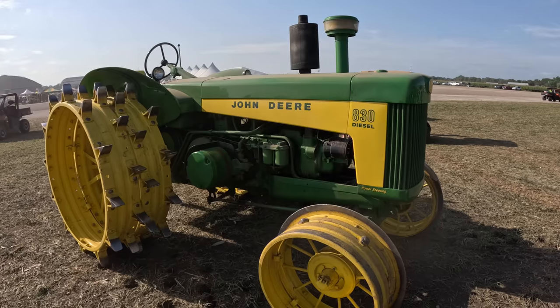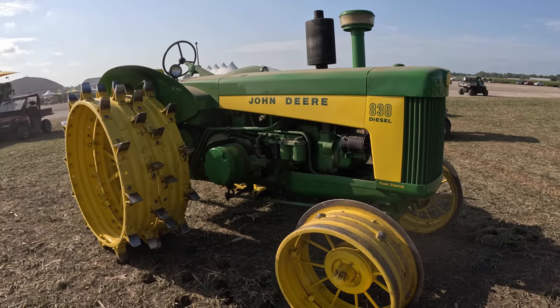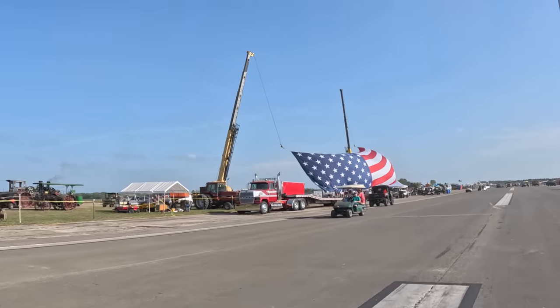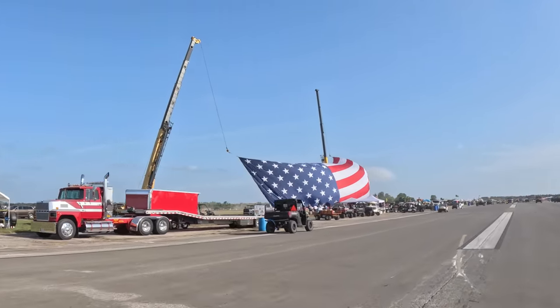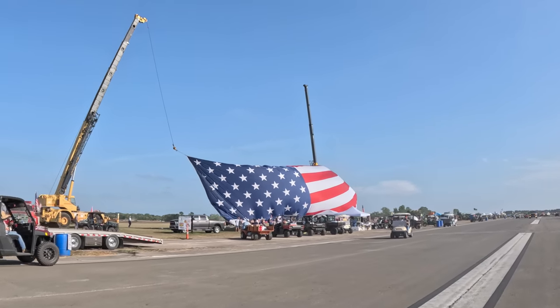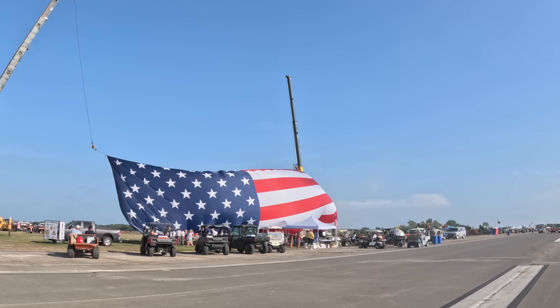An 830 on steel. I haven't seen very many 830s in my life, and I certainly have never seen one on steel. The flag got tangled up, so they took it down. They got a whole bunch of volunteers to straighten it out before they raise it back up. It is really an icon here. Everywhere you are on the grounds, you see that giant flag. It's how you orient yourself.